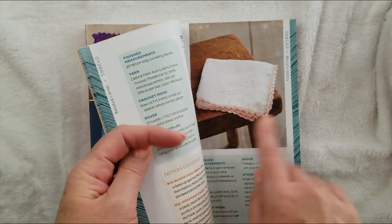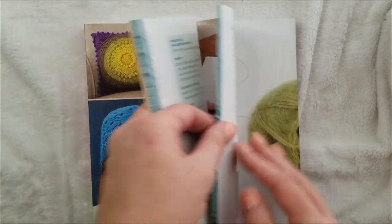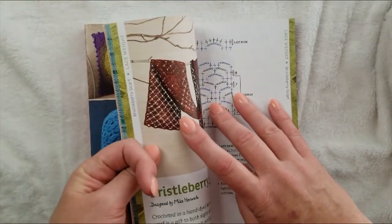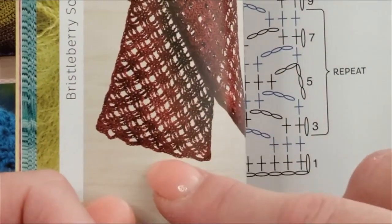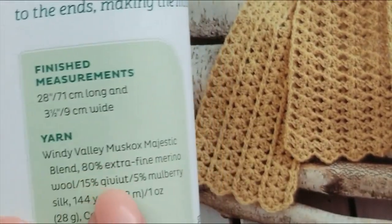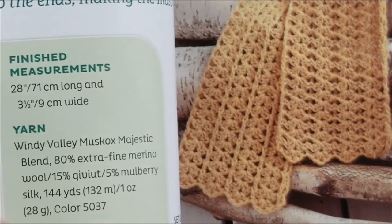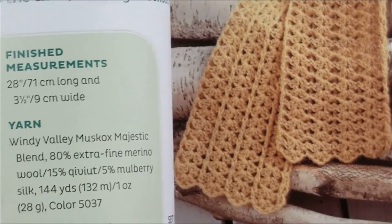Shows you a little lace on the edge of a kerchief, a little hanky, Nana's hanky. And then you get into some lace weight, and there's quite a few really pretty scarves in here. I really liked this one. I thought I might work on that one. Again, it's talking about yarn that I don't have, so I just kind of guess at it. That looks like worsted weight to me. You just do that pattern in worsted weight.